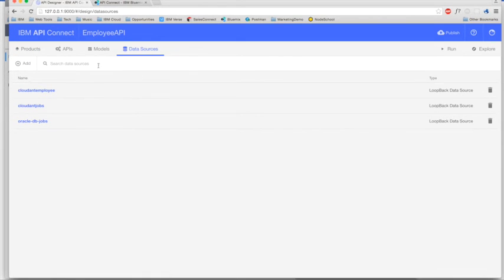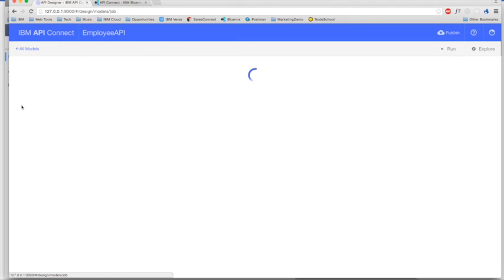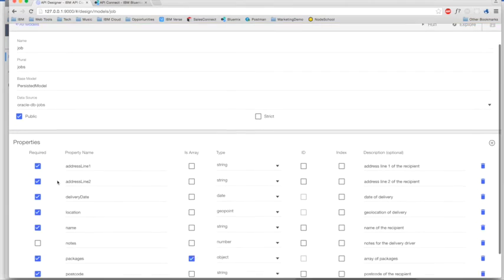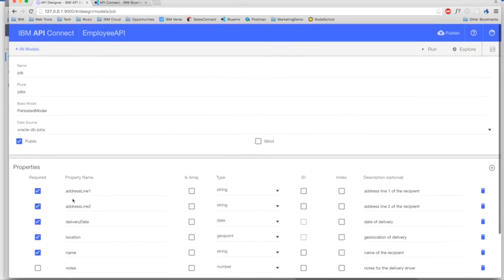Next, we define the model. This corresponds to the different fields in the database, such as address, location, and name. And that's it. Loopback has automatically created a REST API based on the information we gave in the model and has linked into the Oracle data source.